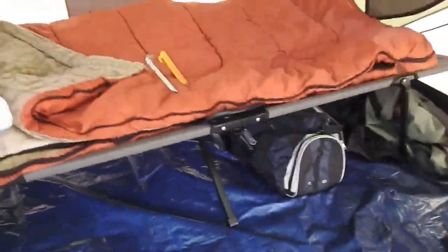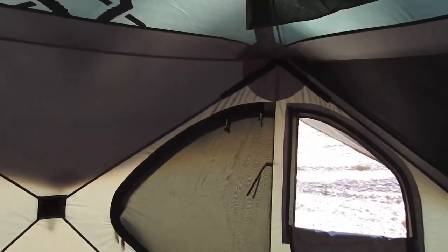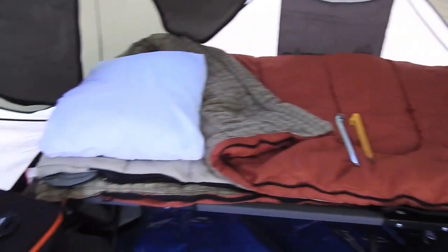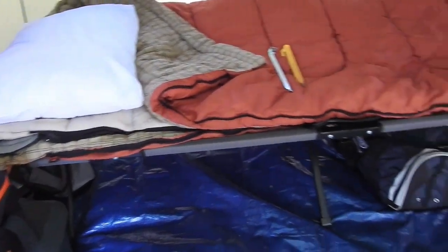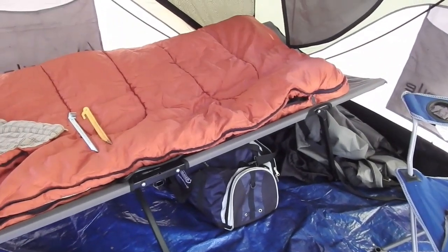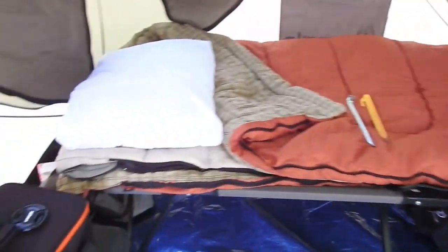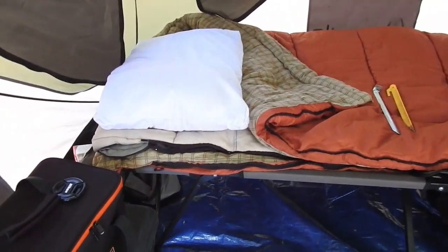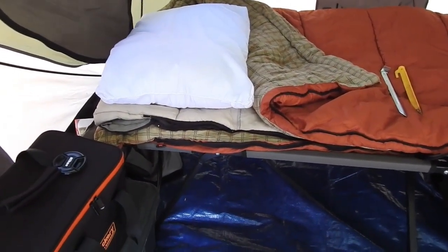So here we go. Hopefully there's enough light. I got the windows open. Again, you can see how tall it is in here. Right now I'm standing in the middle, and gosh, I bet there's at least a foot above my head. That is a Coleman large cot, 80 by 32. Now you have to pull it away from the walls, because the walls do come in a little bit from the floor, and the floor is, I think, 94 by 94.